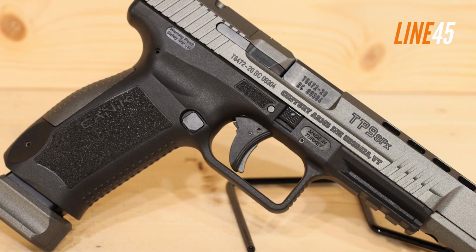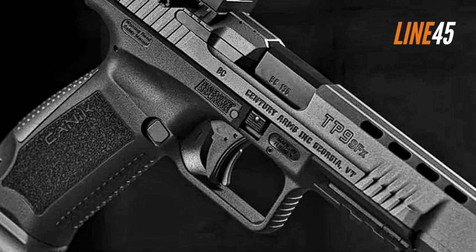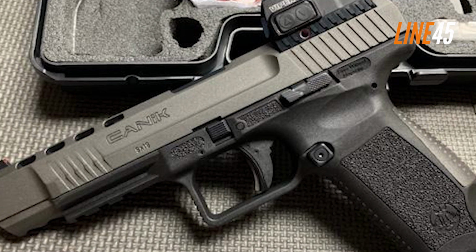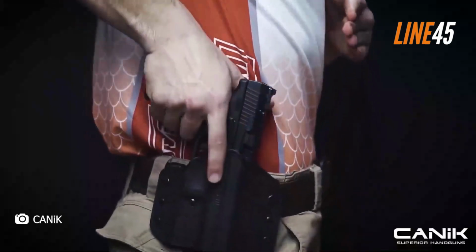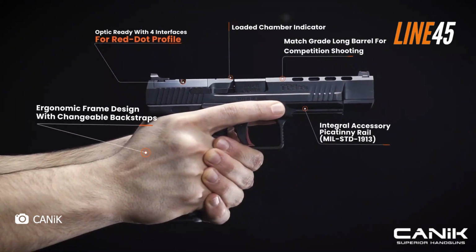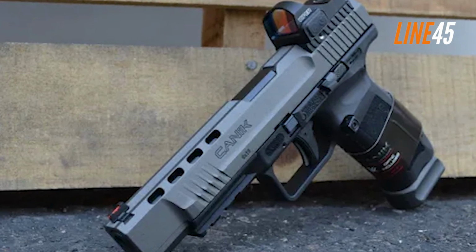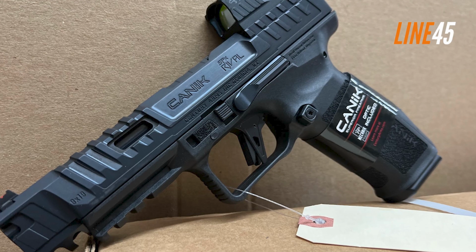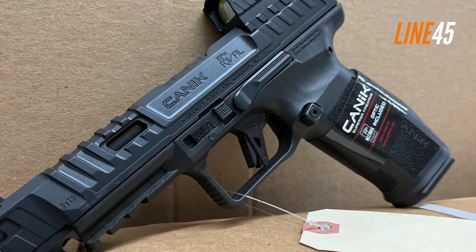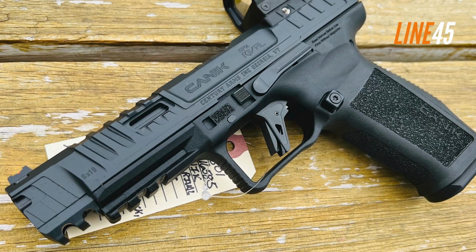Hence, it remains accessible even among casual or new buyers alike. At the core of its performance is its 5.2-inch match-grade barrel, which provides a longer sight radius, which of course allows shooters to align their sights more precisely and achieve greater accuracy even at farther distances. This barrel is then housed within a ported optics-ready slide, which is engineered to reduce reciprocating mass, meaning that there's less muzzle flip to worry about and more of its fast cycling between shots.